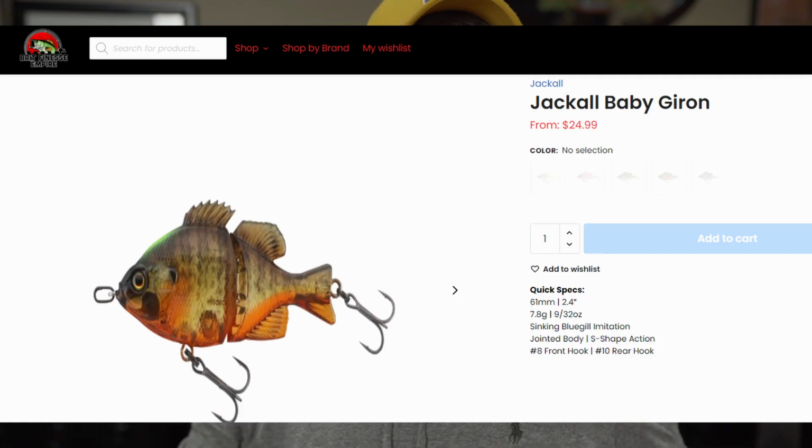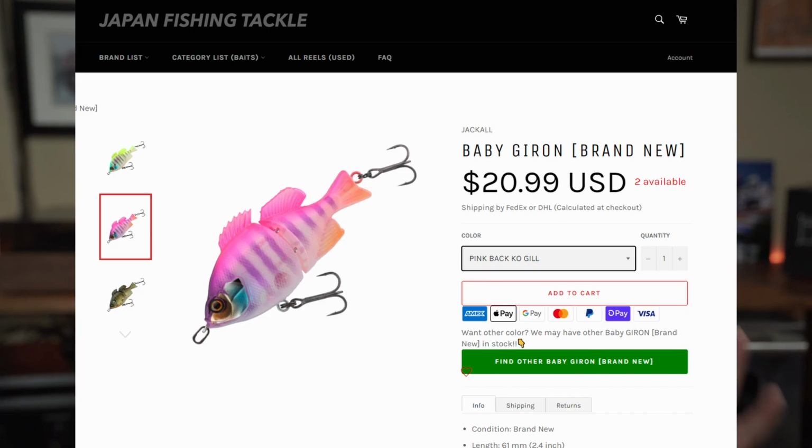And so I went to my normal places, Bait Finesse Empire, all of my other Japanese tackle places I normally buy from, and even a couple other ones. The only ones I could find in stock were either the hot pink or the chartreuse, and I wanted some of the natural colors. I had two choices.